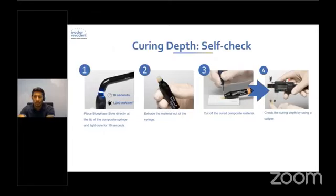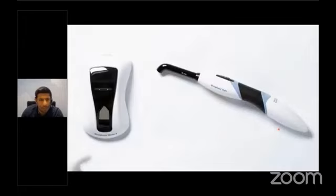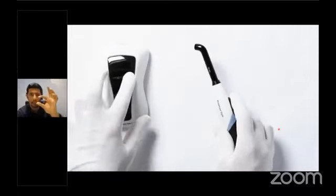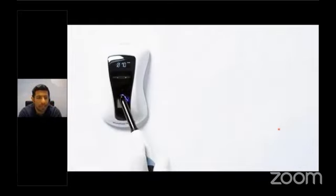So another way of doing it is by using a radiometer. This one is the blue phase meter, and it measures the intensity of your light, which you can also purchase. How does it work? If you turn it over, you just need to measure the light guide. Remember, the light guide thickness determines the intensity. You input that into the blue phase meter, light cure it, and it should read the intensity for you. That's how you'll know if it's producing a sufficient amount.